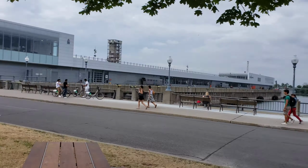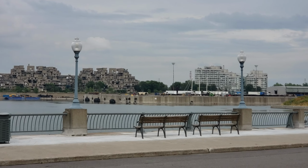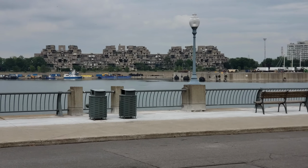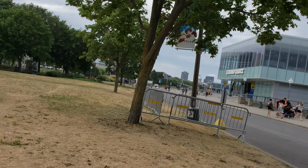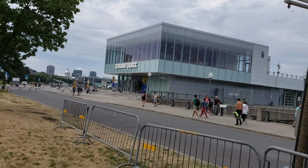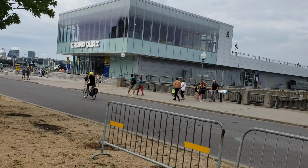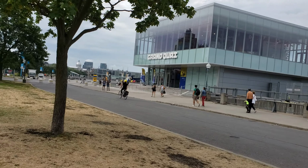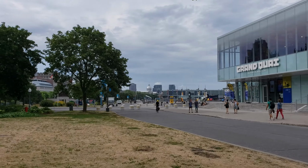And of course, down there is Habitat 67. Very unique building. Looks like a bunch of blocks put together. Lego blocks or mega blocks. And here's the new, or I think part of the new cruise terminal up here, which was recently built. And now they're starting to do some construction down here on another section.